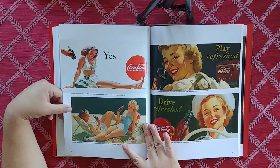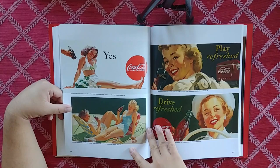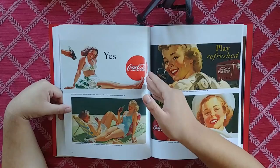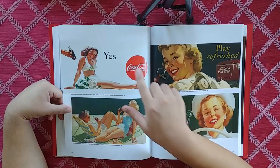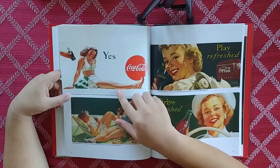Okay, look at that. Look at these gorgeous gals, dude. And they're drinking Coca-Cola. I'm telling you, dude, I want to drink Coca-Cola. Just look at the treatment, okay? That's powerful, dude. My advertising's so good, dude. Damn, I love her outfit, dude. I love her expression, dude. This is just a masterpiece of advertising right there.